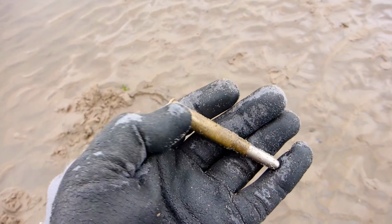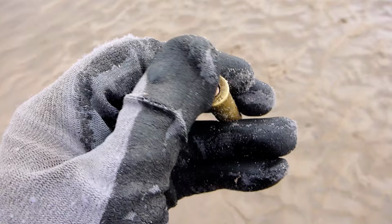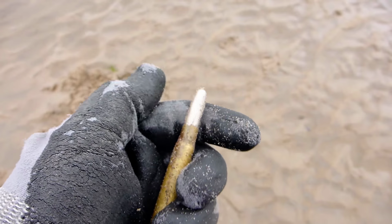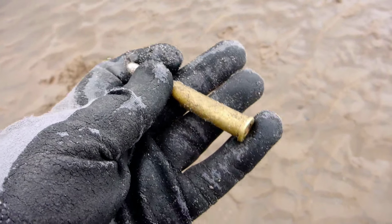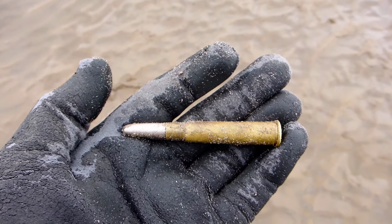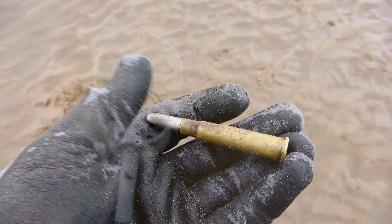Well, that's a nasty round, that one. I don't know if it's a 556, but I think it's a 303. It's pretty old, but I wouldn't like that whacking into you. Still live, not been fired. Obviously somebody's dropped this on manoeuvres. I'll put that in my safe box when I get back.